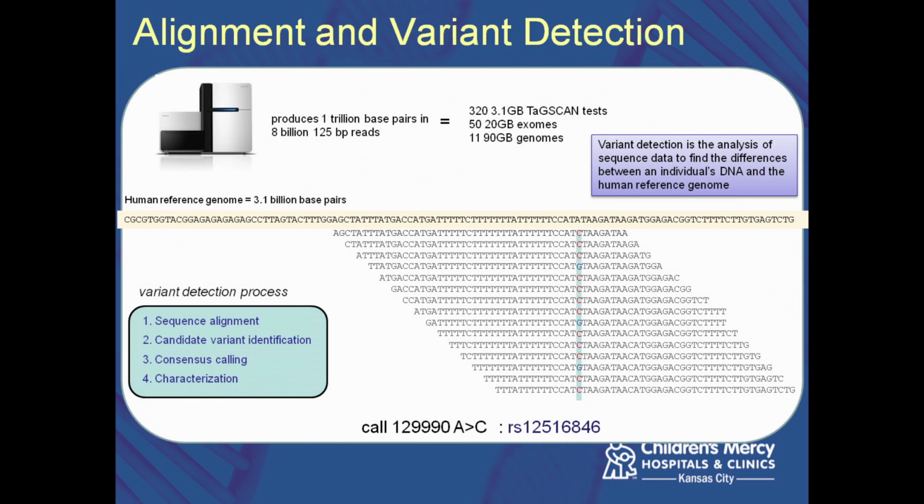One of the things we do is look at external databases to see if we can match it up and see if anything else is known about it. In this case, what I'm showing you here is an accession number in a public database.